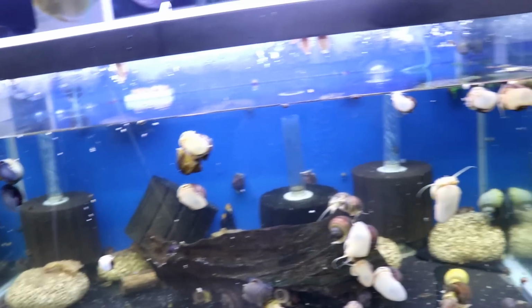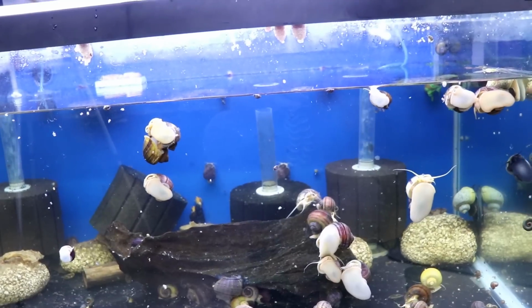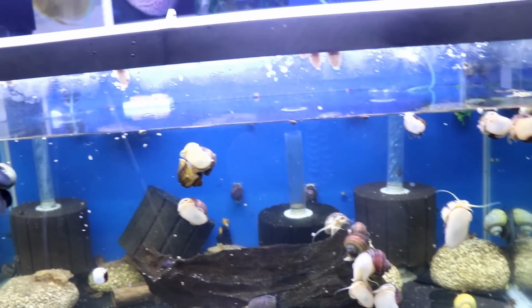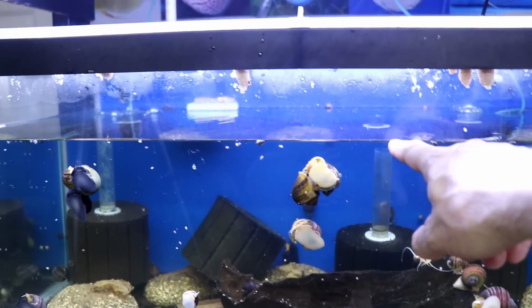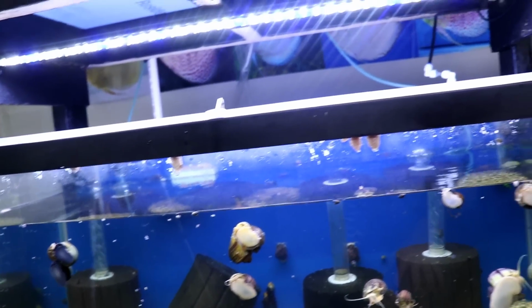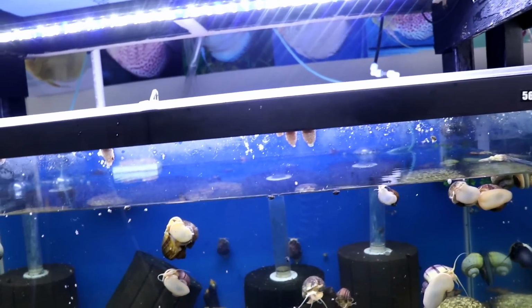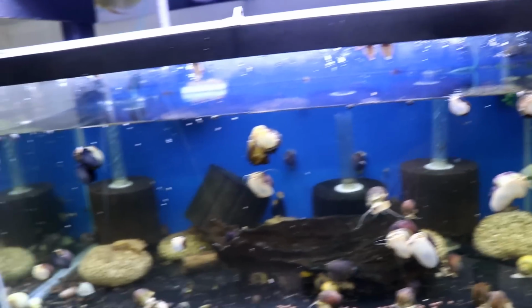Now, the other thing you need to always keep in mind whenever you're breeding mystery snails is you will get them breeding a whole lot more if you lower the tank level. As you can see right here, I've got the tank level lowered about 2 inches. That way it gives them plenty of room because they always want to lay outside the water. And their eggs are very, very sticky, so when they stick them on the outside, they will stick onto the glass.